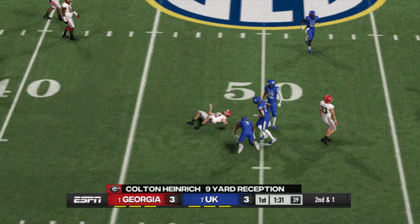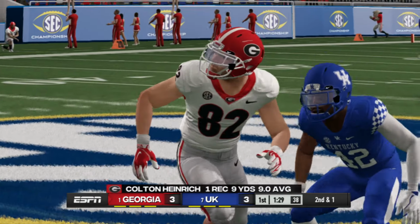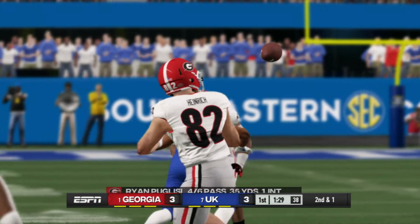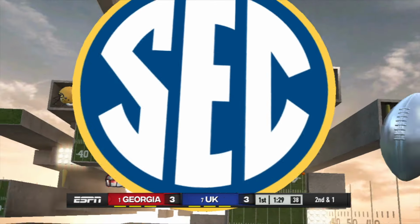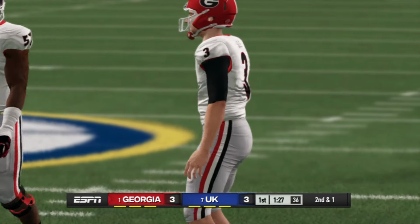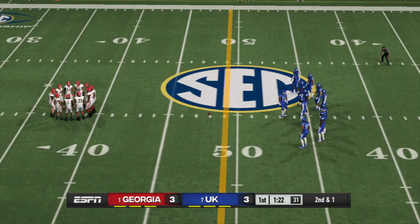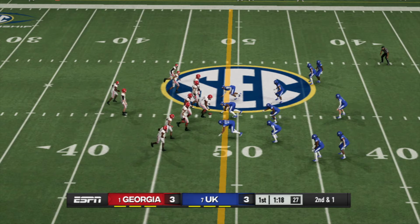He's taken down at the 48. That's good for the yards. That brings up second and 1. It's second down now, and they're just a few feet away from that first down marker.